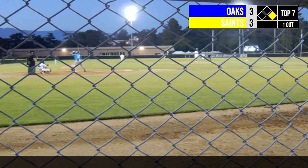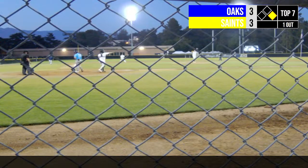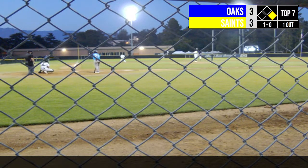Runner at first with 1 out. First pitch, high fastball, misses for a ball. 1-0 on Galloway. Well, if you recall back to June 24th, Galloway hit his 2-run home run right here at Jackie Robinson Memorial Field. 1 ball, no strikes with Falskin at first and 1 out. There's a fastball on the outer part of the plate, 1-1. Yeah, that led to the first road win of the season for the Oaks.